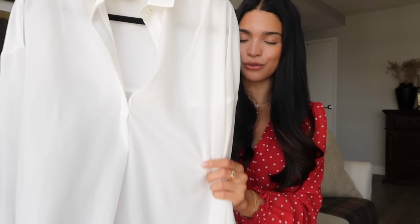Clothing was very, very hard to narrow down because I really do wear all of my wardrobe, which I'm very proud to say, but there were 2 items that I think I reached for quite a lot this summer. The first one is this fabulous Holland Cooper shirt. Now this shirt is so flowy, it just blows in the wind.